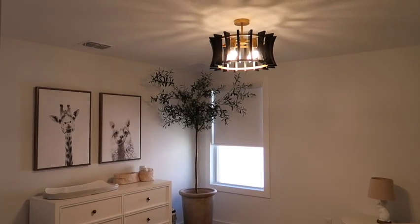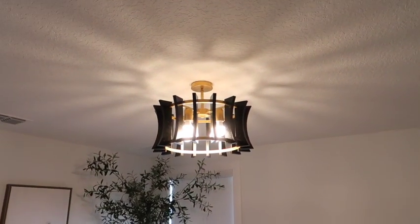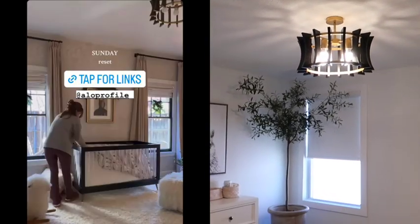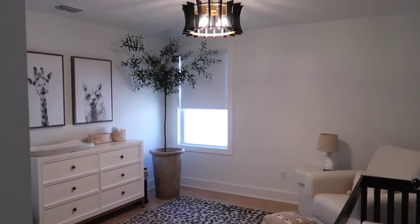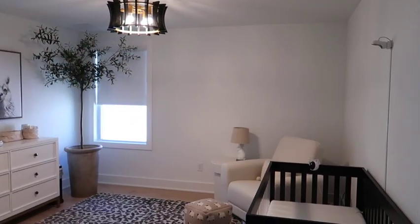Next up, this light from Amazon. This was a little bit of a DIY, but I love the way that it turned out. I will show you a side-by-side of the inspiration and what I wanted and what I ended up getting. So definitely a bargain. Will save you a ton of money and gives you a really beautiful, nice high-end look.